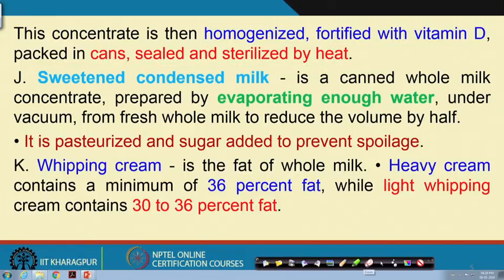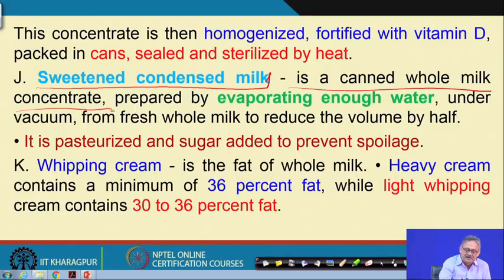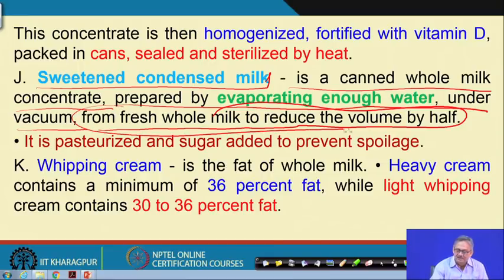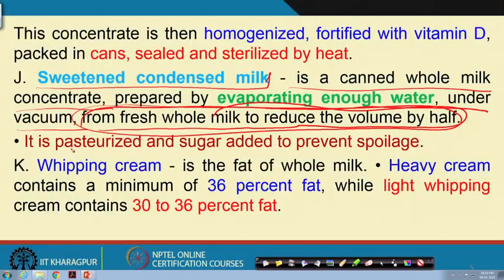Then sweetened condensed milk. Sweetened condensed milk is another item which is a canned whole milk concentrate prepared by evaporating enough water under vacuum from fresh whole milk. It reduces the volume by half. From fresh whole milk, the volume of the milk is reduced roughly to half. That is what the concentration is made, right? So whatever you had, the volume is made to half, and it is concentrated by evaporation, and enough quantity of water is removed under vacuum, right?